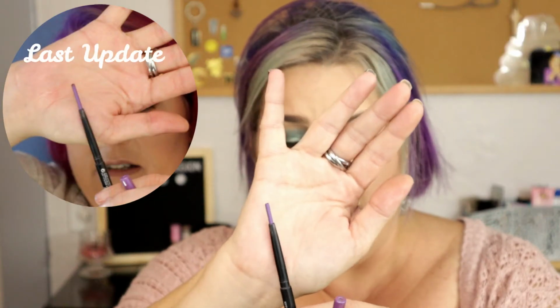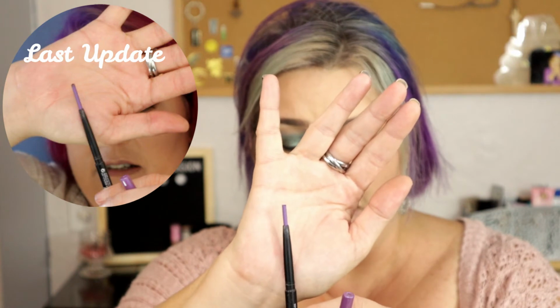Then we have this guy, which is the Revlon Color Stay Purple Eyeliner. I would say that I have used quite a bit of it. I'm really excited about the usage on this pen. I think that it could also be gone by the end of the year for sure.